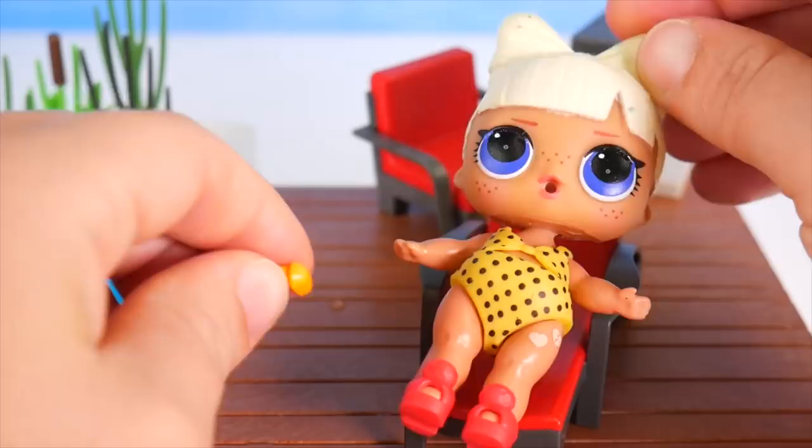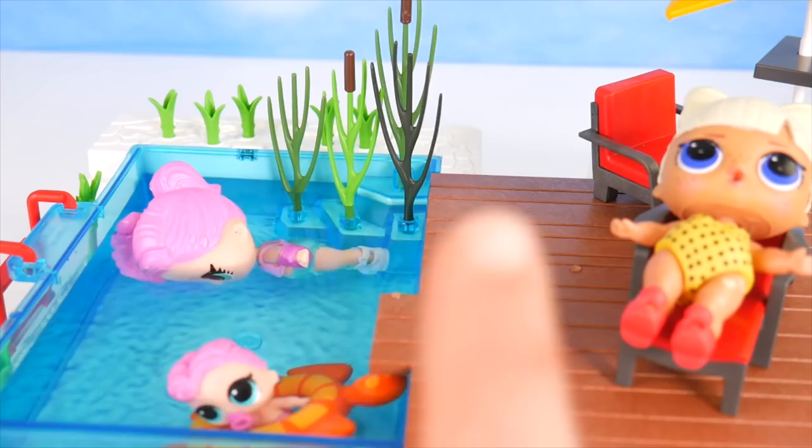Don't wanna burn. Looks like our LOL dolls are already having some fun at the pool.